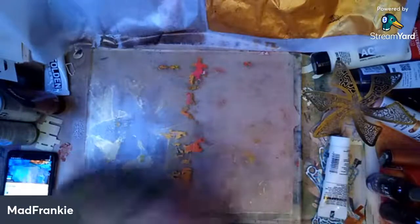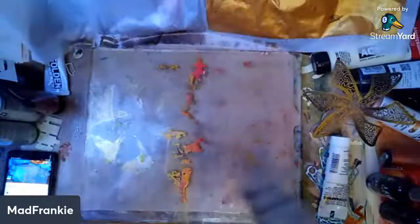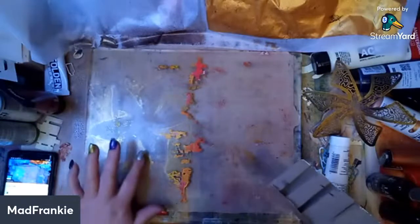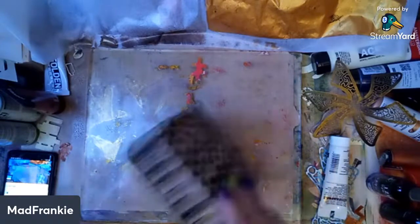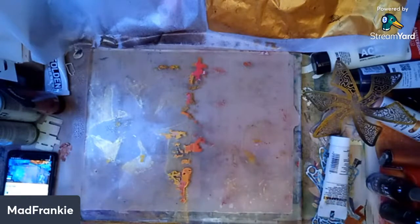Uh-oh. That wasn't dry. That's dry, but that is not. Probably the best thing to do then is to find a bit of tissue. A bit of tissue. Not used yet, probably. There is such a thing? Probably not. Oh, there's one down there.